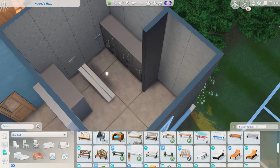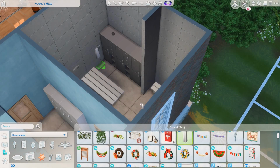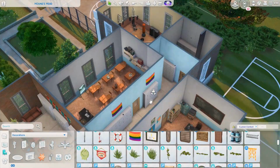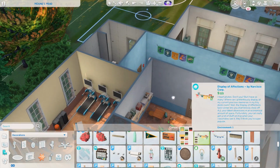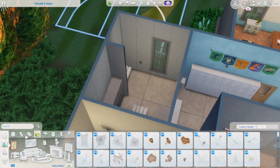So there's not much to say about the changing room other than it's just small, and I added lots of little towel details and robes and stuff like that. And here you can see me cluttering up the walls of the corridors with all of these different posters. I swear I've never used so many different posters in a build before, so that was another really fun thing to do.